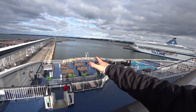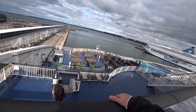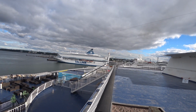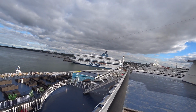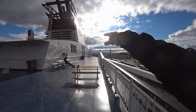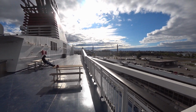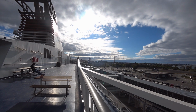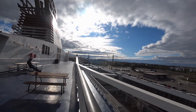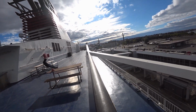So this is it, we've got the Estonian flag, we've got some seats down here. I mean, if you have a look at that boat there, I'd say it's pretty much the same. If not, this is a bit bigger, look at it. It goes all the way down there. And there's the old town of Tallinn. You can just see some of the churches there. It goes all the way down here.